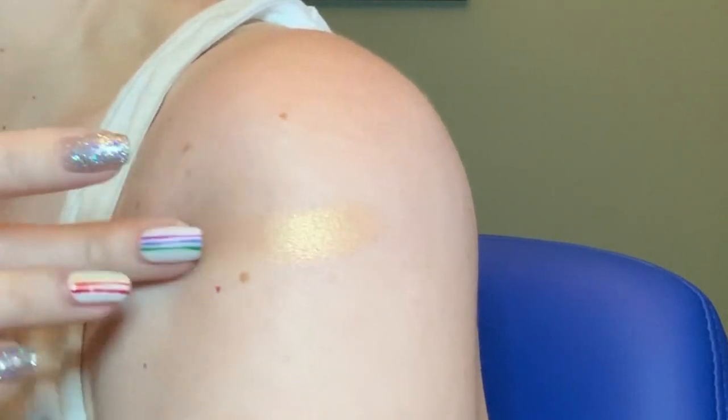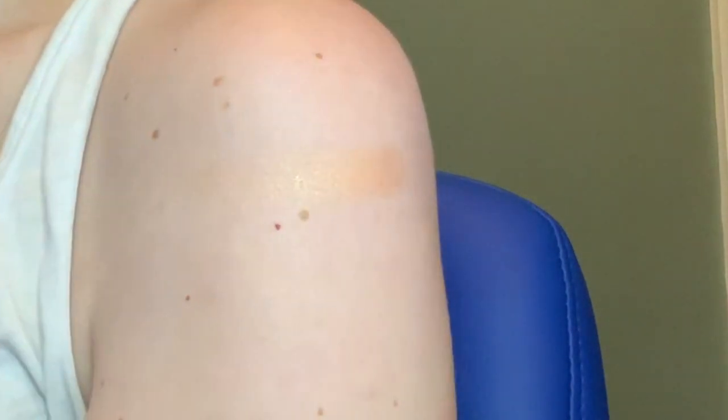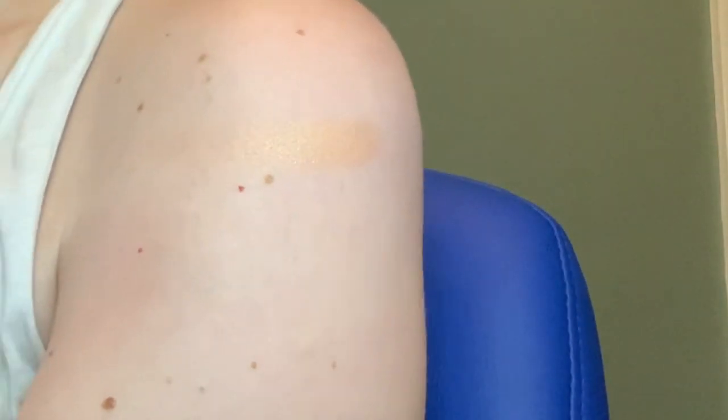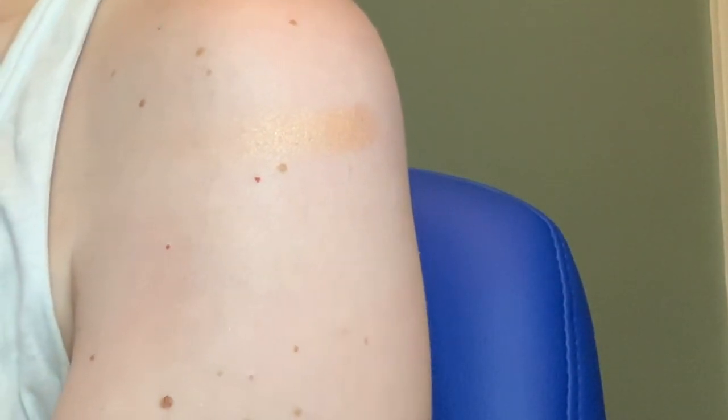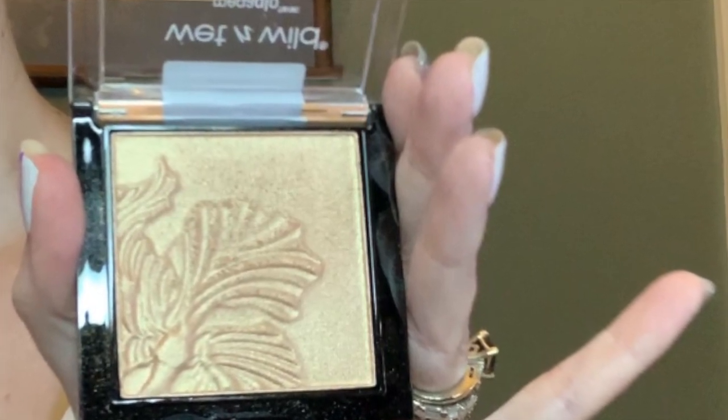I mean, that's one swipe. Let me do two. So one of the things that I really like about Wet n Wild's formula is how buildable it is. I mean, look how much more, right? And you can use this as an eyeshadow as well. So it really can do a lot of different jobs.